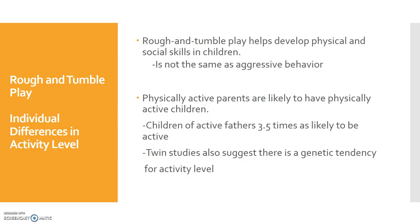We're talking about things like running around, chasing each other, wrestling, laughing and making faces, hitting with an open hand. So just good-intentioned, well-natured rough and tumble play. This is more common among boys than among girls. And we're not talking about aggressive behavior like hitting and pushing and grabbing, those sorts of things. Just rough and tumble. It does help boys and girls develop not only physical but social skills.